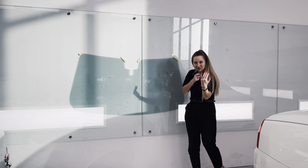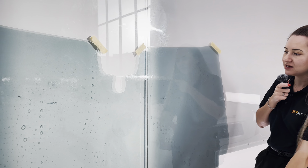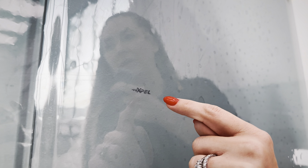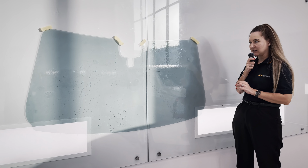So guys, come a bit closer. We're doing the window tint now. You can see it's pre-cut, so no need for cutting on the glass. And if you come a bit closer, you're gonna see the only window tint we're using here at Approved Detailing is XPEL. So it's XPEL Prime XR Plus. So that's the highest quality tint that XPEL do.